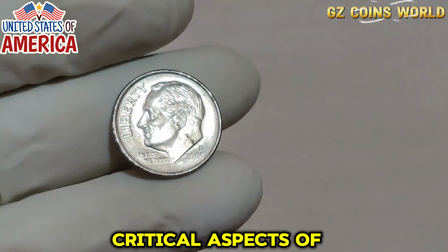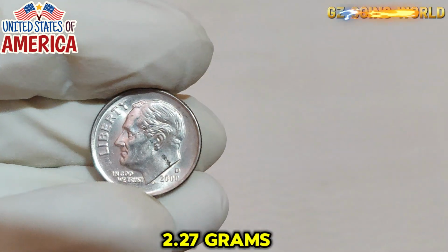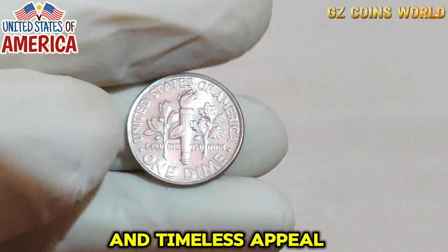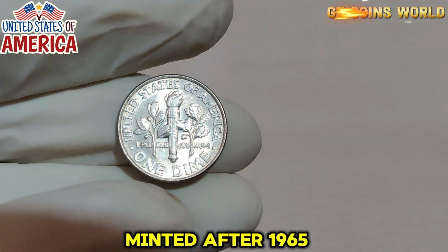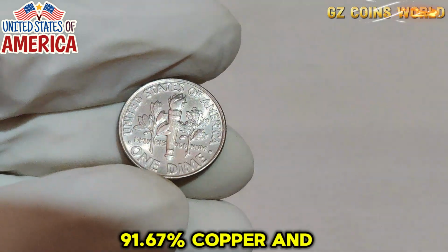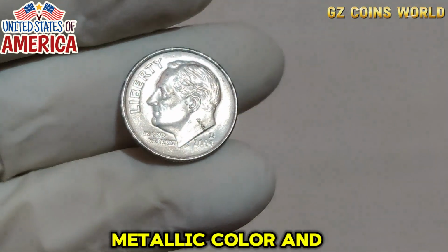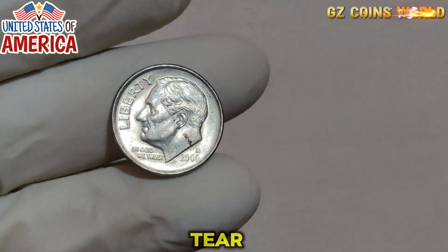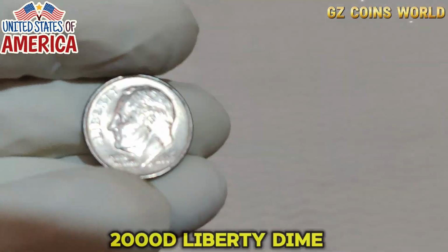Part 3. The weight of the 2000 D Liberty dime. One of the critical aspects of any coin is its weight, and the 2000 D Liberty dime weighs 2.27 grams. While this may seem light, the composition of the coin is what gives it its durability and timeless appeal. The 2000 D dime, like other dimes minted after 1965, is made from a clad composition. It consists of 91.67% copper and 8.33% nickel, which is what gives the coin its distinct metallic color and durability. This composition ensures that the dime is resistant to wear and tear while maintaining its shine and appearance for decades to come.